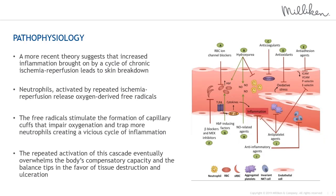There's a second, newer hypothesis, if you will, and this theory really suggests that there's increased inflammation that's brought on by this cycle of chronic ischemia and reperfusion, and that's what ultimately leads to skin breakdown. So neutrophils, or white blood cells, are reactive to this inflammatory state that we see when we have the hypertension in the venous system.